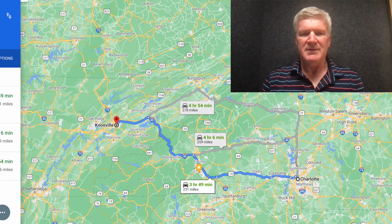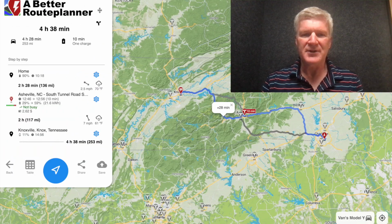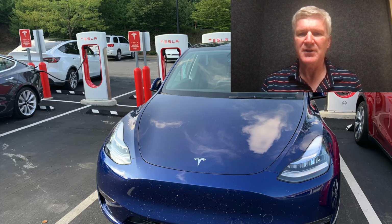The first leg was Charlotte to Knoxville. Google Maps says it takes 3 hours and 49 minutes. For a Model Y starting with 90% state of charge, a better route planner says it will take 4 hours and 28 minutes of driving and 10 minutes of charging. It recommends we take the I-40 route to Asheville and charge at the new Whole Foods supercharger, which has all new 250 kilowatt units.